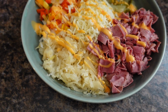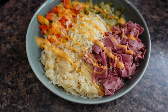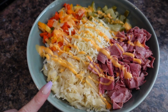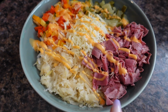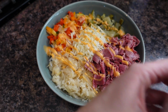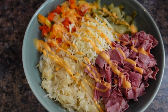Okay, so I finished my protein shake and then pretty much started lunch right away. I made us Reuben bowls for lunch today. I have a base of jasmine rice for 5 points. Then I have some veggie mix for 0 points, sauerkraut for 0 points, diced pickles for 0 points. Then I have 2 points of pastrami lunch meat, just the Hillshire Farm pastrami. I have 2 points of light mozzarella and then 1 point of G. Hughes Thousand Island dressing, which I drizzled on top. And this is my final Reuben bowl for 10 points total.